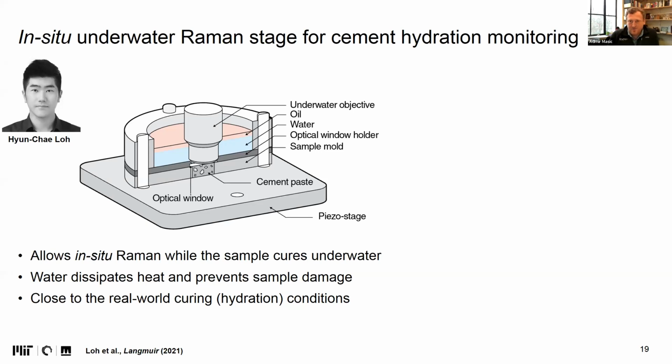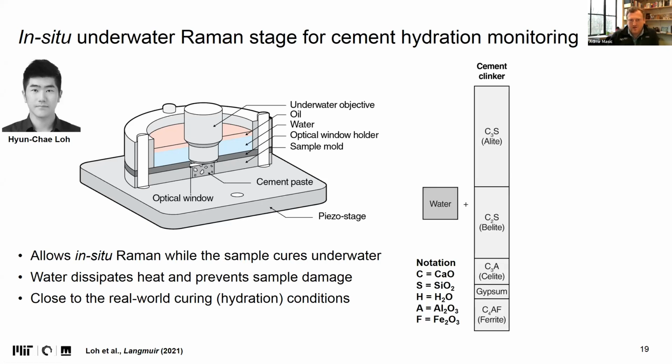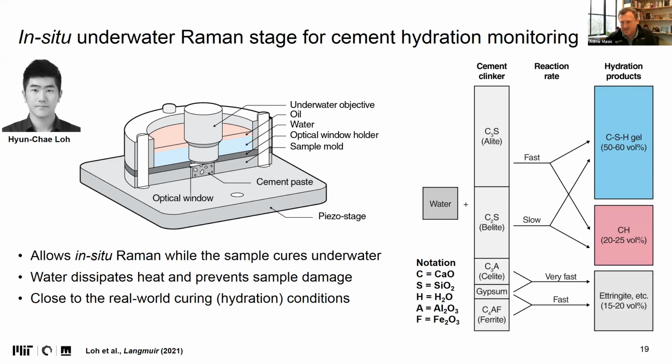The person behind this work is my former graduate student, Chad Law, and Chad was able to build under the microscope this nice cell that allows your sample to be accessed by the microscopy objective, but at the same time the sample is exposed to a constant supply of water, making this condition comparable to hydration of cement paste in the real world. We just put some oil on top to prevent water from evaporating and do all these studies. What Raman is very good at is capturing all of the phases in the cement sample, and capturing all the transformations that occur over time.